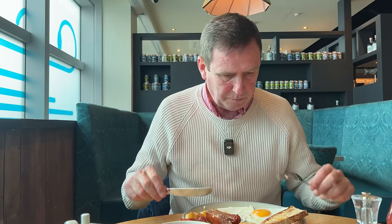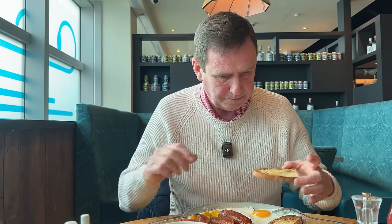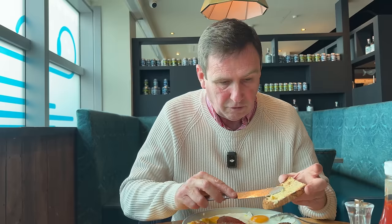Now onto the toast. Sourdough toast. What I like is the butter is actually nice and soft. The other thing I like, it doesn't come pre-buttered either, so if you're not into your butter, you sort yourself out, can't you? So let's put that over there.